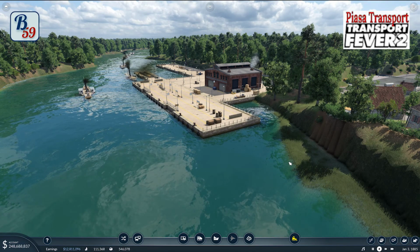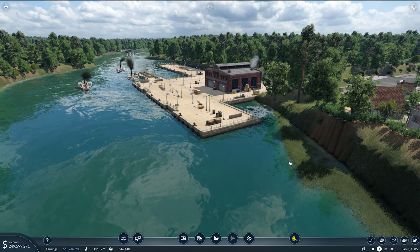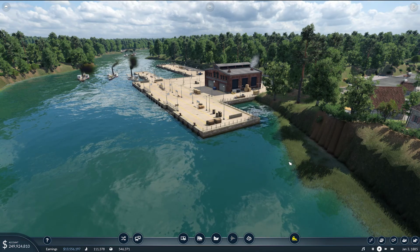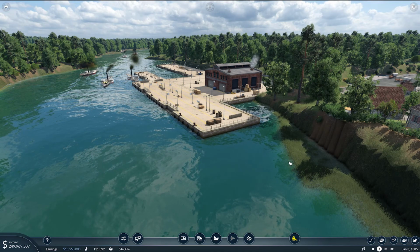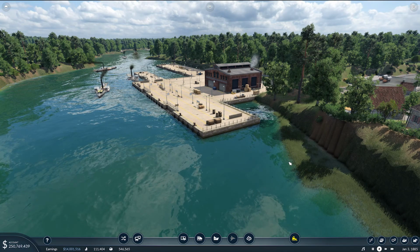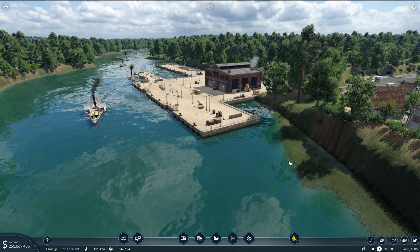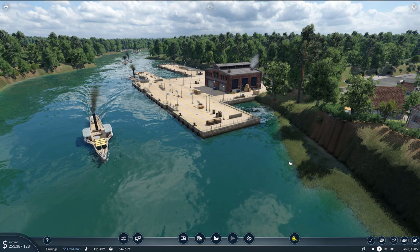Transport Fever 2. This is B59 and we're going to join Eliza today for the next stage of her ops review. She's going to travel from Memphis to Vicksburg, and before she does that though, she's going to conduct an ops review with the branch manager in Memphis and take a look at all of the operations in Memphis and up and down the Arkansas River.